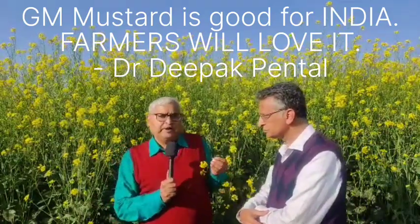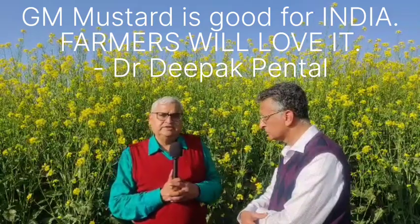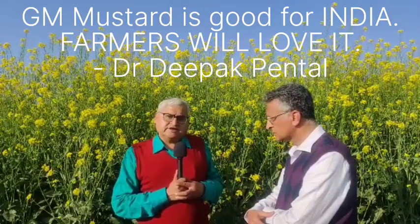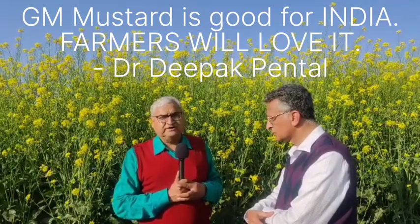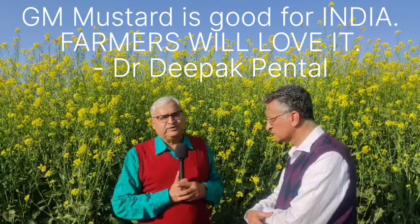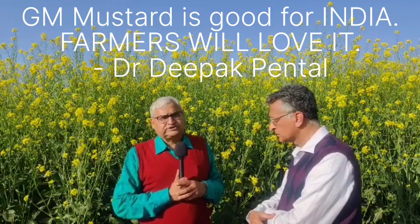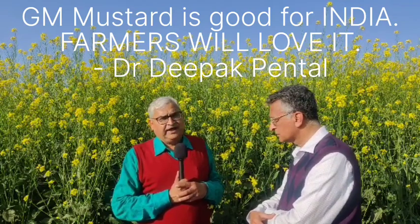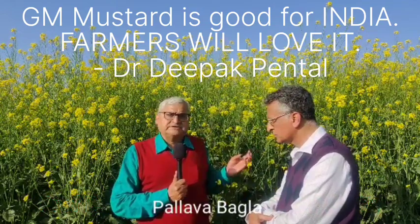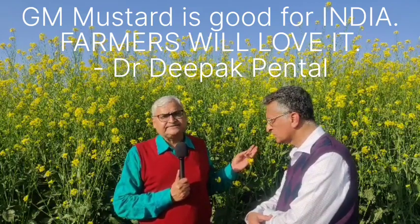So that was Professor Deepak Pental, the scientist who made this genetically modified mustard, which is right behind us. It is made in the public sector, made by the University of Delhi. Currently, India's apex body from the Ministry of Environment has cleared its use for a selected purpose in several trial sites. There are still some experiments to be done, but the debate is on in the Supreme Court of India. And I'm sure the Supreme Court will use its judgment in a manner which benefits India and gives India self-sufficiency in edible oils. From this special plot where genetically modified mustard is being grown on a trial basis, Pallava Bagla.